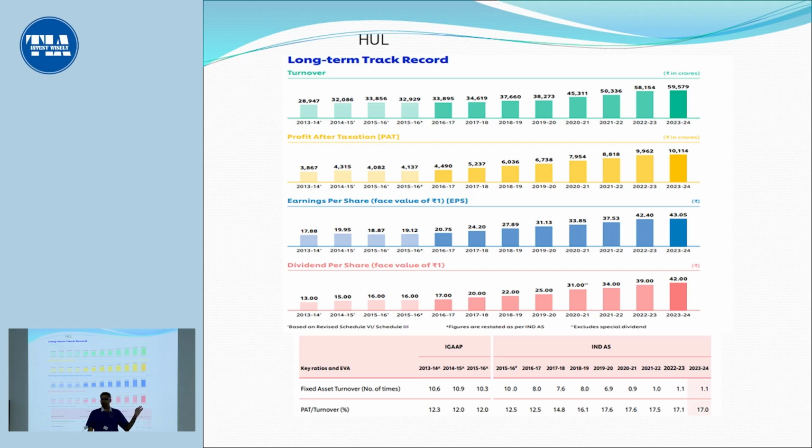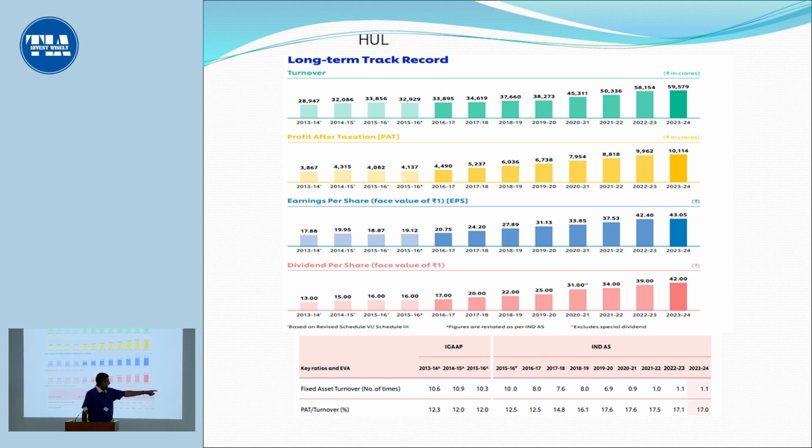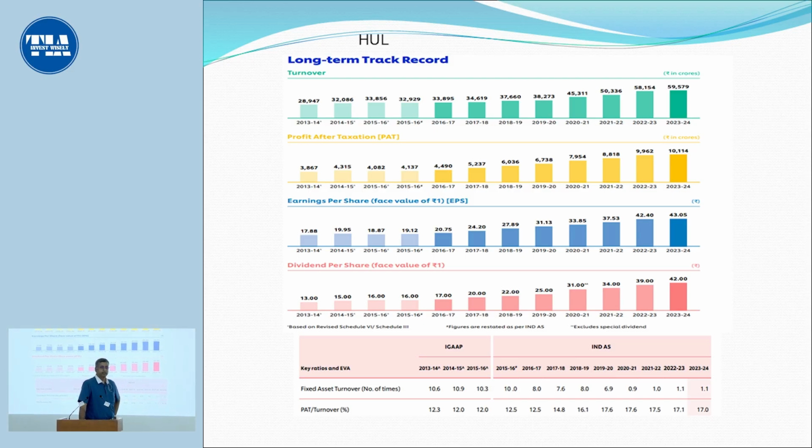Okay, this is a long-term track record of the company which I shared with you, Hindustan Lever. You can see earnings per share going up, dividend per share going up. Your revenue is also going up, and the bulk of the PAT is getting paid out as dividend. And PAT as a percentage of turnover, look at the bottom. That is the PAT margin. That is also shared here.